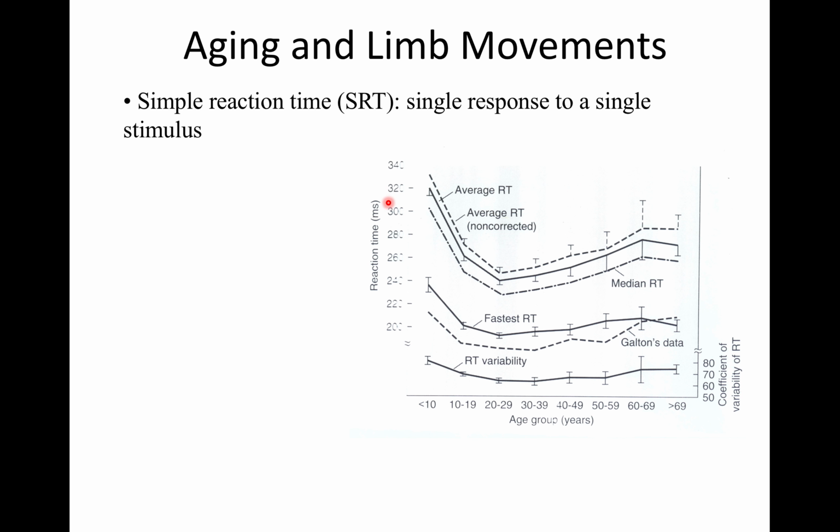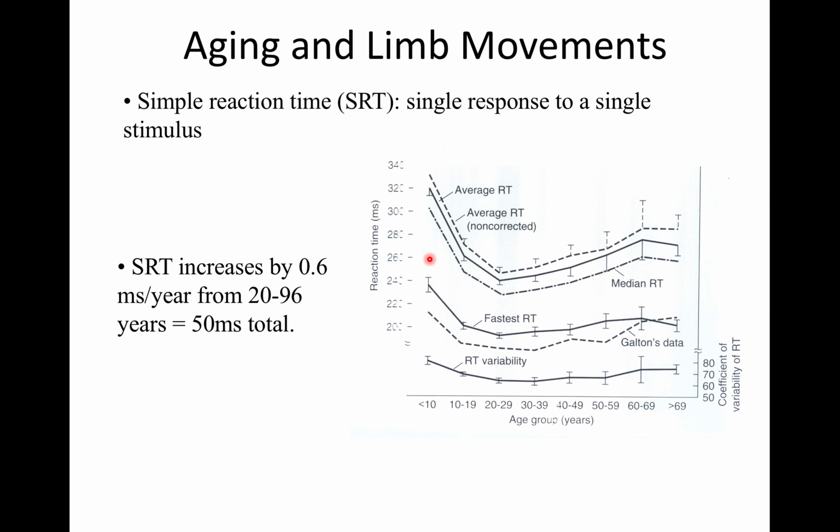Here's some data that show reaction time in milliseconds on the left-hand side, and the age group in years. Here, this top line is the median RT, whereas here's the fastest. If we just look at the average and the median, you tend to see this increase in reaction time as one ages. So slow reaction times at very young ages, but then it peaks at around between 20 and 29 years of age and slowly increases. Simple reaction time increases by 0.6 milliseconds a year from ages 20 to 96. And across 50 years, that's about 50 milliseconds total.